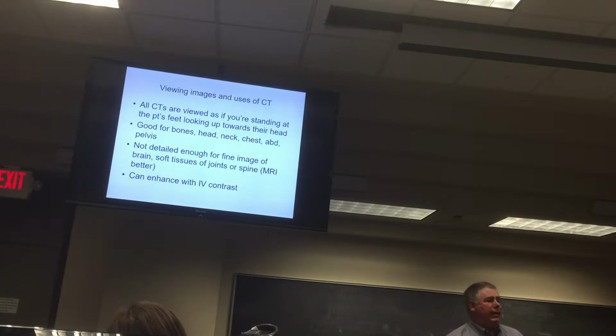One thing about CTs though, when you're viewing CT, the same thing as with the plain film X-ray, you can put it up this way, you can put it up that way. The CT is the same thing. Now CTs are always going to be lying down. So you always view images as if you're standing at their feet, looking up towards their head.